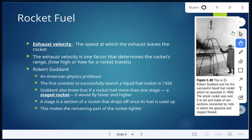So here we see Dr. Robert Goddard, an American physics professor. He was the first scientist to successfully launch a liquid fuel rocket in 1926. He also knew that if a rocket had more than one stage, that's called a staged rocket, it would fly faster and higher. A staged rocket is basically having stages. It's sections of a rocket that will drop off once its fuel is used up. That will make the remaining part of the rocket lighter. All right, so that's him standing next to his first successful liquid fuel rocket. It was over 2 meters tall, and it was made of 2 sections.